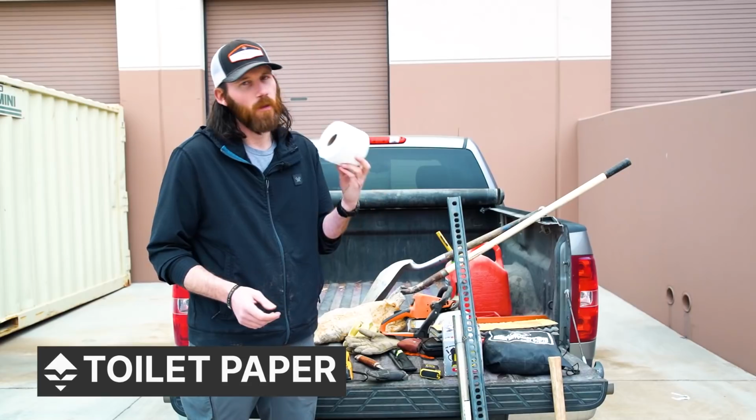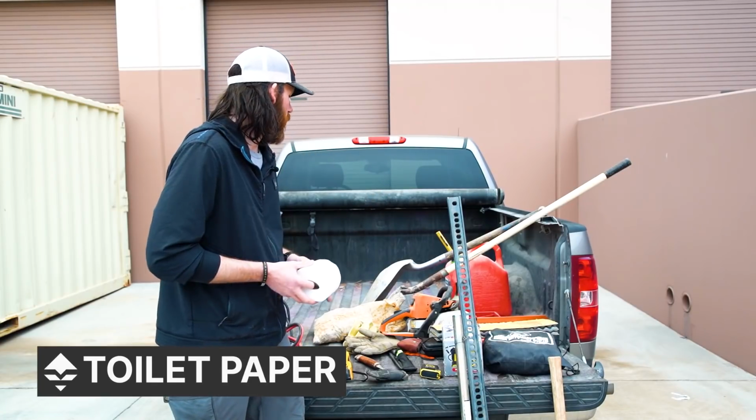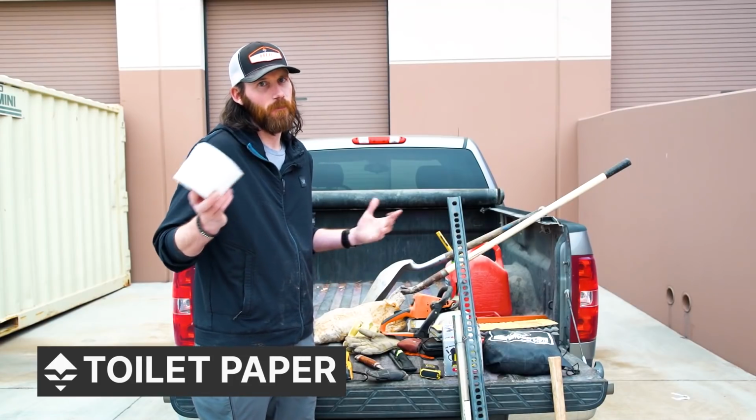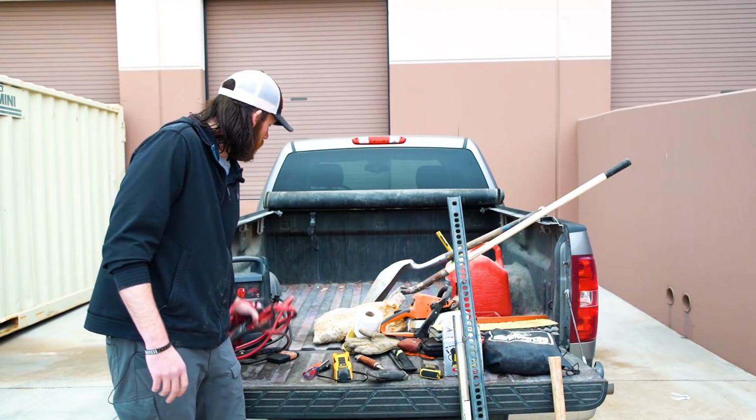Toilet paper. Always gotta have toilet paper in your truck when nature calls. So keep a roll on hand, and it's good for starting a fire. Never know, you might need to start a fire when you're out there. Other little random things too.